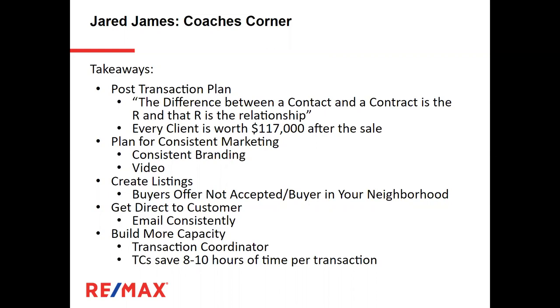I'll go through this a little bit quickly, but a few of us went to Coach's Corner with Jared James. They are in RE/MAX University. You can watch a lot of Coach's Corner webinars and videos, and they will have some learning tracks specifically for some of these coaches. So these were some of the takeaways that we had.